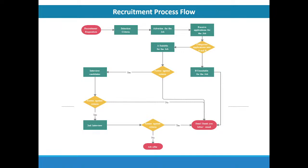Okay, and you can see here this is the process flow. You have to first create the requisition, and then decide the selection criteria, then you have to advertise the job. Then you receive the job applications where you advertised your job, and categorize the applications into A and B. If the candidate is suitable for the job, like A is suitable for the job, then you can interview the candidate and assess against the criteria.